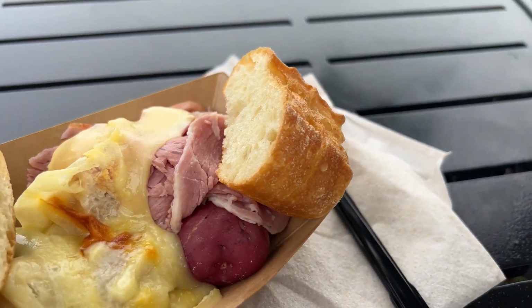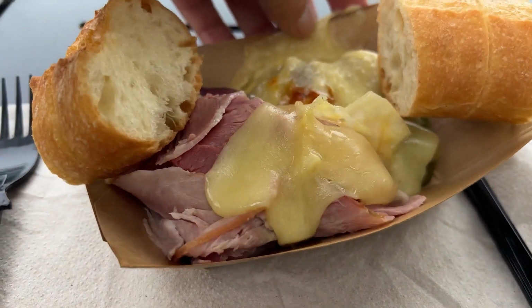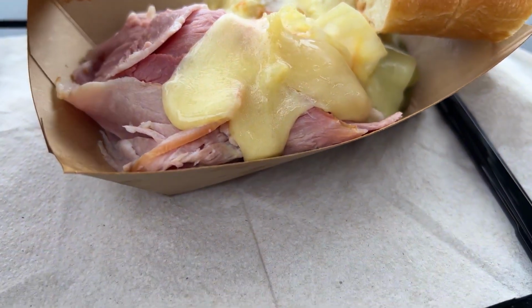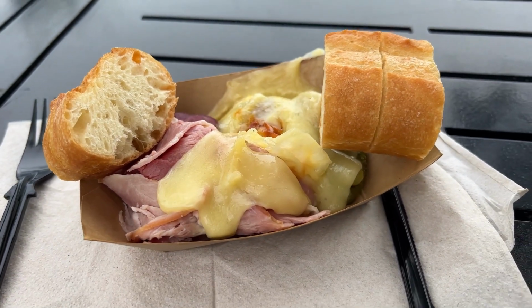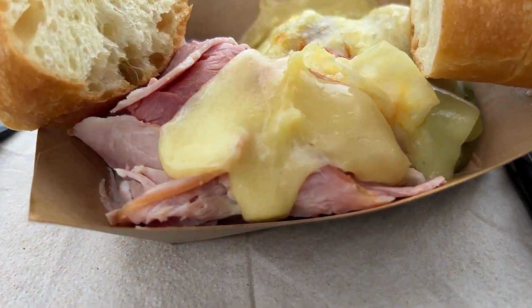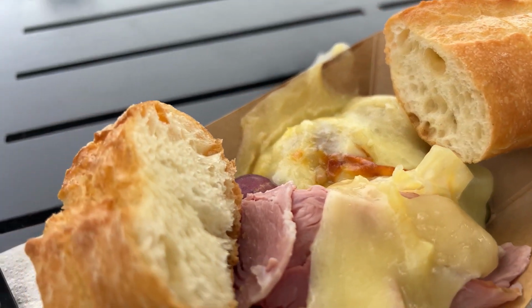Really good. 2 for 2. The cheese is cooked really well. Great flavor to the cheese. Loving the ham. I'm a big ham fan anyway. The ham's great. And try the bread. Awesome. 2 for 2. This is really, really good.